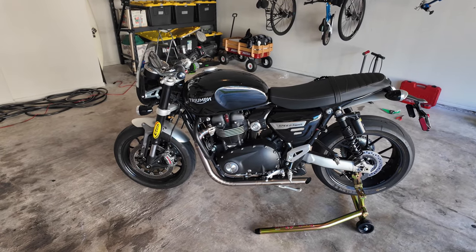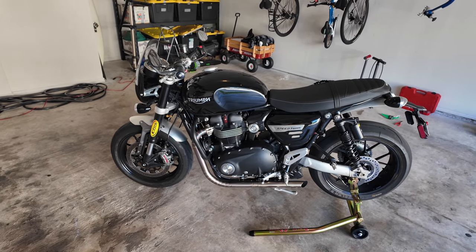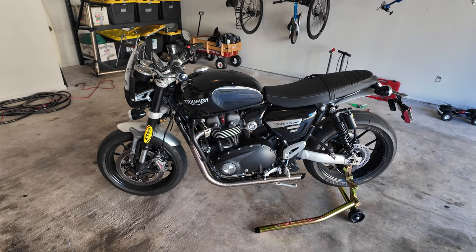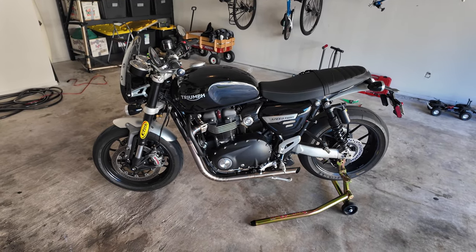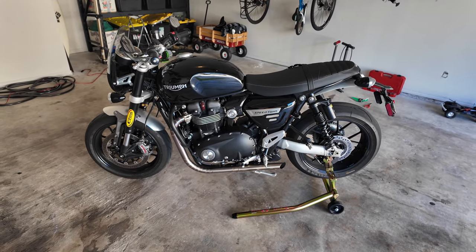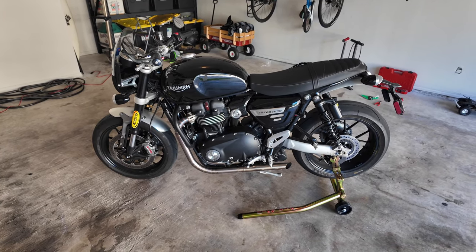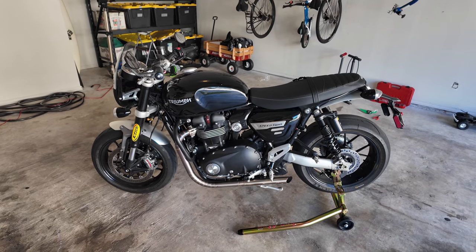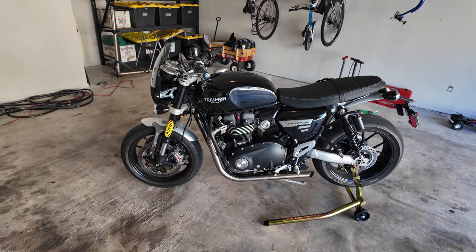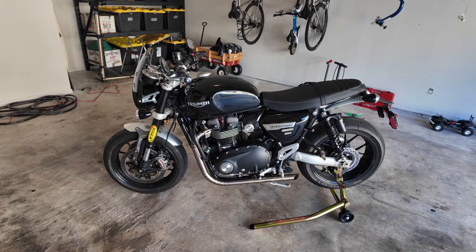So I started looking at other things, and I've always liked the look of Triumphs and kind of classic bikes. And Triumph was having a zero down, zero APR promotion at the time to liquidate the 2023. So that was a deal that I couldn't pass up. I had also considered the MT-09 SP and the Kawasaki Z900 RS SE, like the yellow ball edition. But I ended up going with the Triumph just because of the great financing deal and the parallel flat twin, I don't know what it's technically called, but it's a flat twin engine, which I really like.